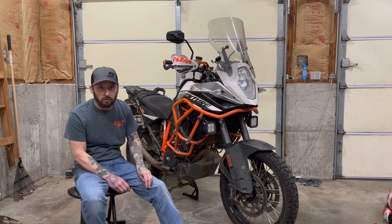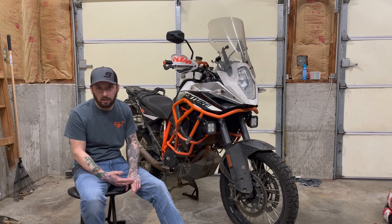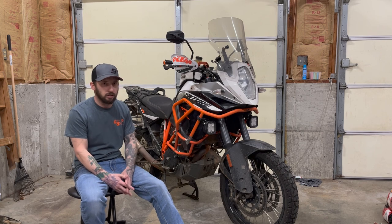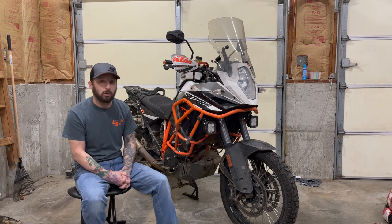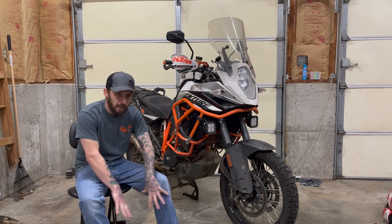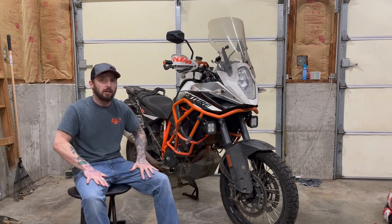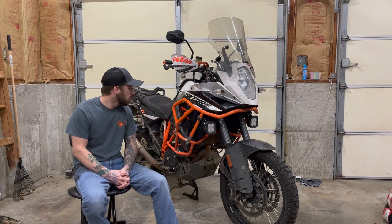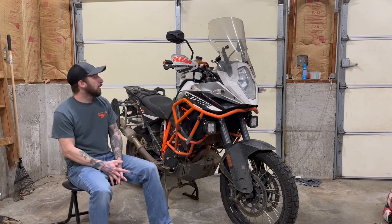There are some ways to get rid of it. You can do the cat delete. You can get some different headers on it, wrap it, which I haven't wrapped the exhaust yet. I just got used to it. I wear motocross boots most of the time, so I don't really notice the heat on my legs, just right in this area. So basically I'm baking my beans, if you know what I mean. So you guys might notice that.